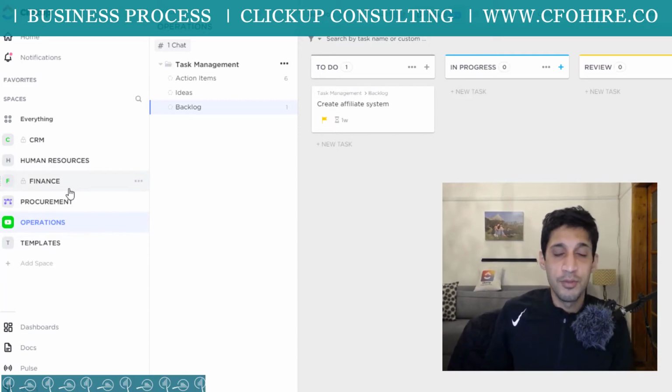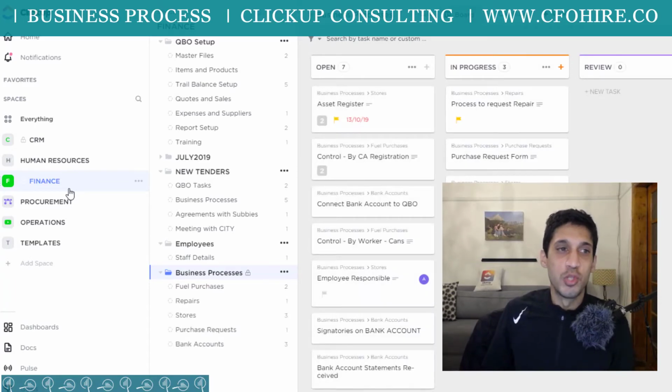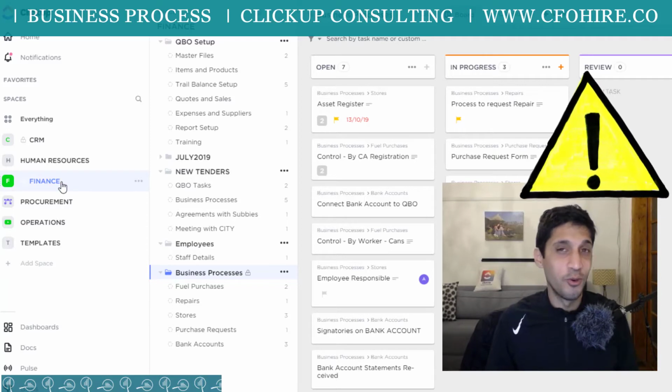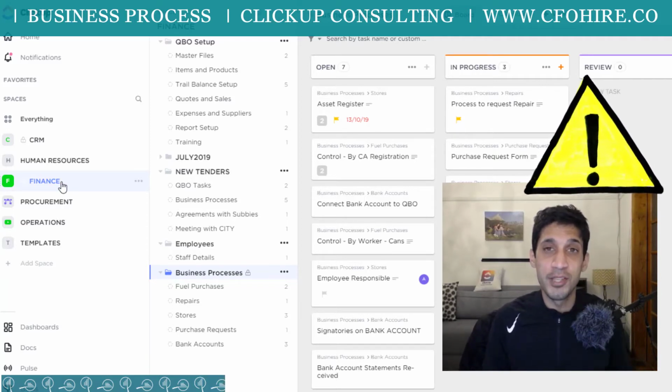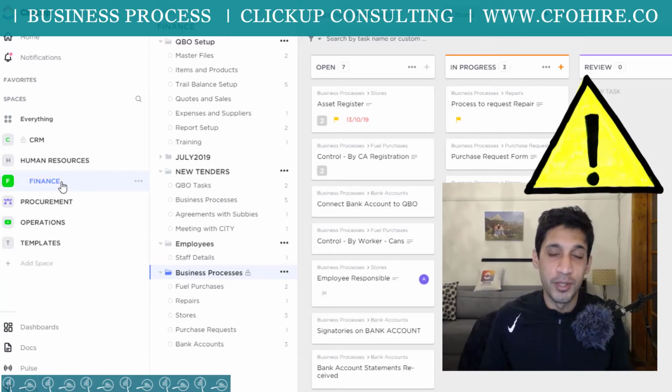The next, obviously, we can't have a business without finances. So I create a finance space, but I have to put in a caution, and this is one of the winning tips I can mention: yes, finance is a space, but this is not the place where you send invoices or manage or monitor your stock, if you have big stock items or different types of stock items. And this is not a place where you do your bookkeeping.